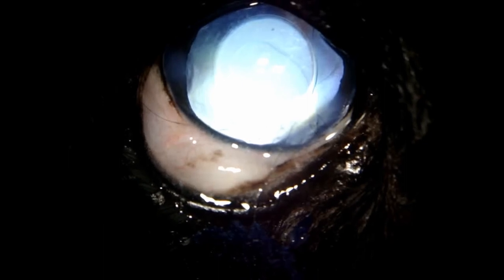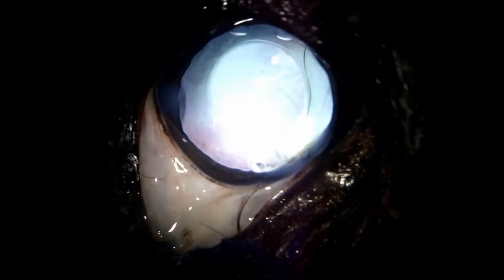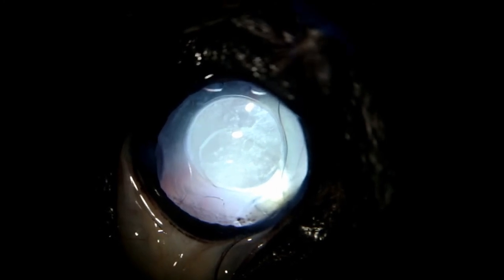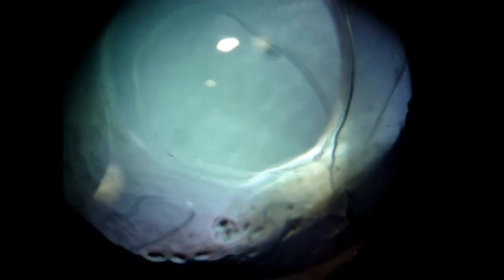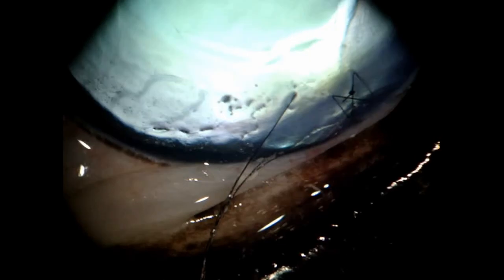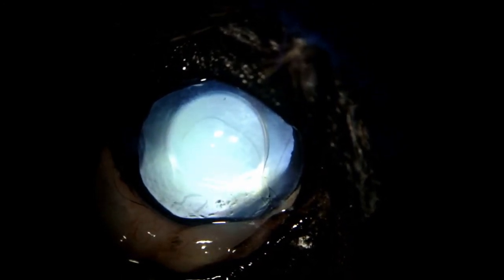I'm gonna focus here a little bit, different angles for you guys to appreciate the end result of the surgery. So it looks very good, very transparent. Very nice, very centralized IOL, so the butterfly knot there. Very good, very nice. Okay, all good. I'm gonna go back to the office and then we will start some questions and answers, okay? Very nice.